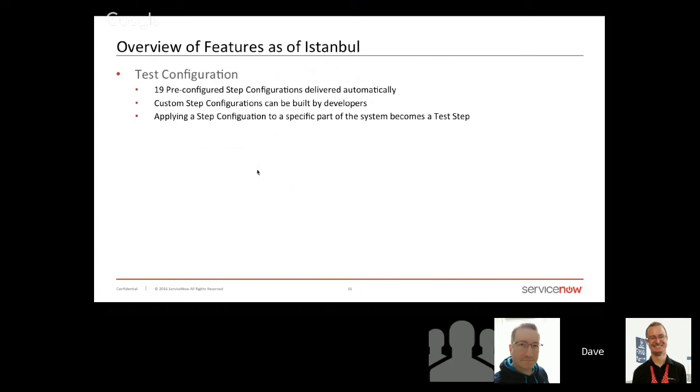When you take a step configuration and apply specifics to it, so we have an open a form step config, and you configure that to say open this form, it becomes a test step. That's one of the mental things I want to make sure people understand: a step config is the generic thing, and a test step is the instantiated version of it inside a test. And Chuck, the analogy you used was like a widget to a widget instance in Service Portal. Yeah, where the widget defines some parameters you can put on there, like a user or a list or a table.